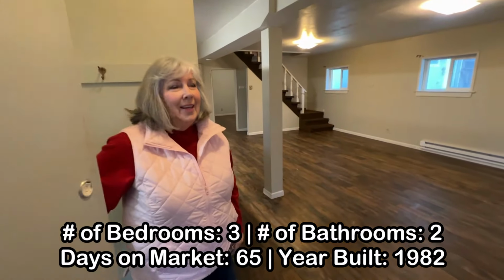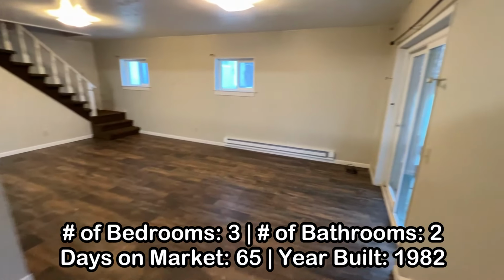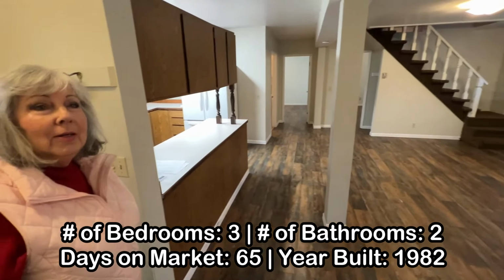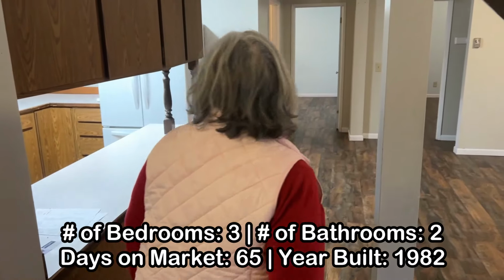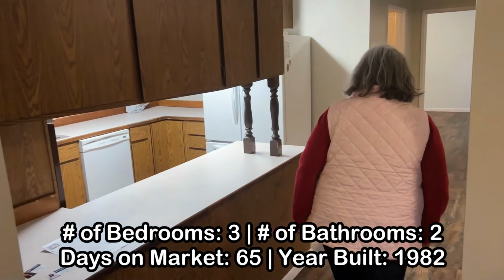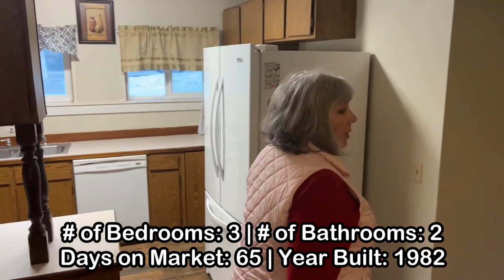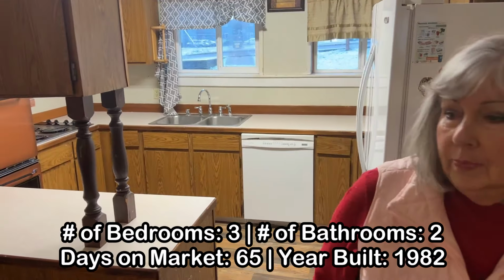Come on in. So here's a fun place. Lots of potential. Open concept. We have the kitchen. You'd want to update it for sure. Two bedrooms.